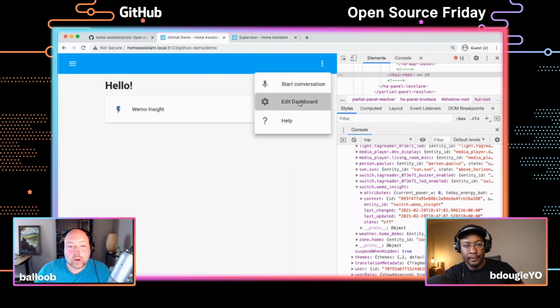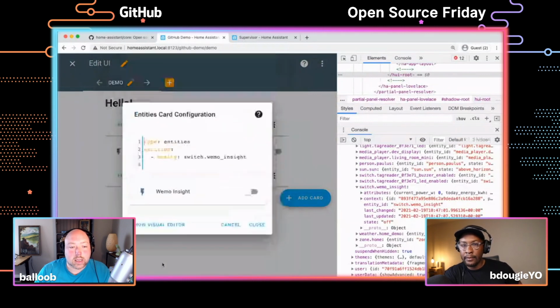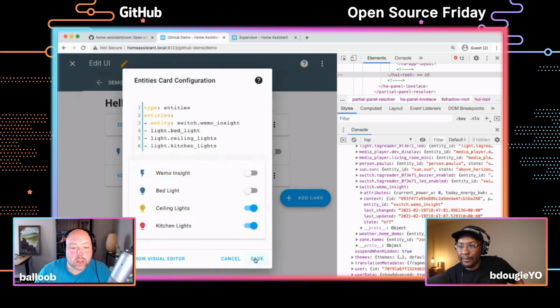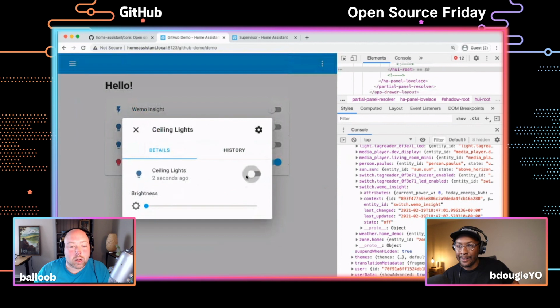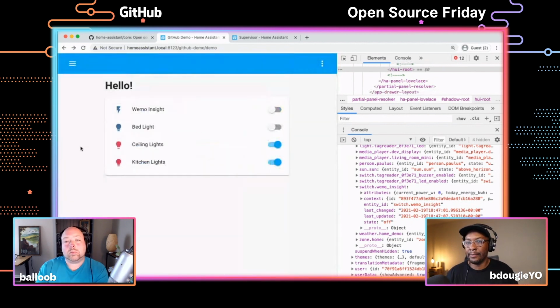Now I'm going to add my demo lights in the entities card too. I'm just going to quickly use YAML for that because I have a copy paste ready. There you go. These bottom three lights are fake. They don't exist, but they're great because I can mess with them. We can turn them on, we can change their colors, and it all shows in the UI.